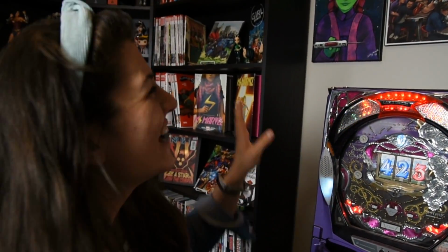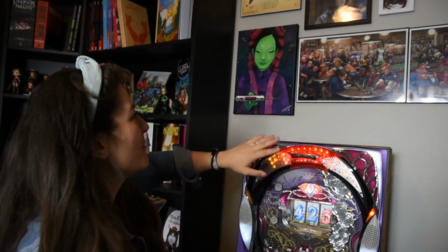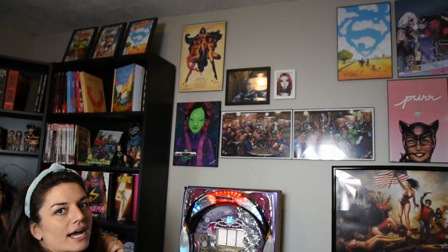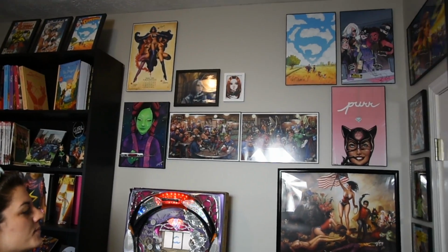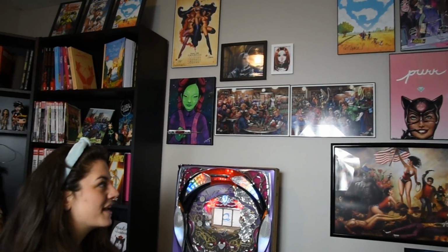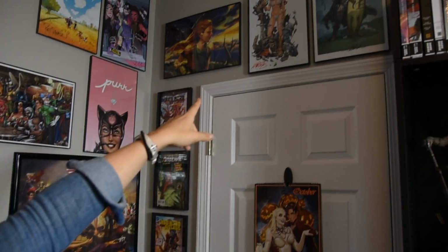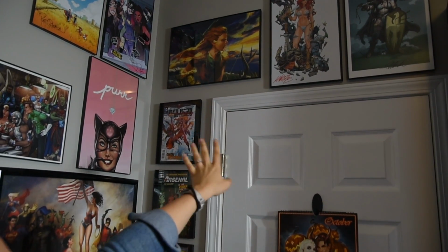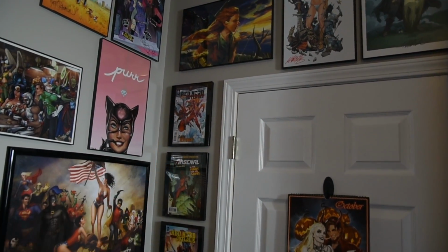So my final wall, we have my comic book walls. This is all my comic book prints and art. We've got Marvel, we've got DC, we've got a mix of things. And then we also have some more Red Sonja up here. One video game print did make it up here, but it just happened to fit really well with the aesthetic. So we have a Horizon print.